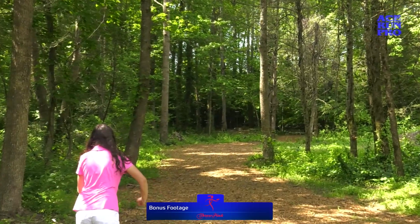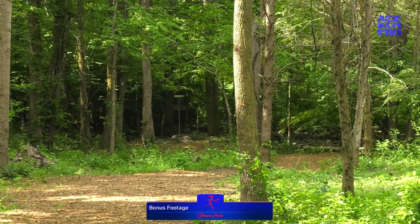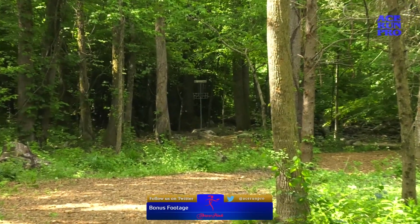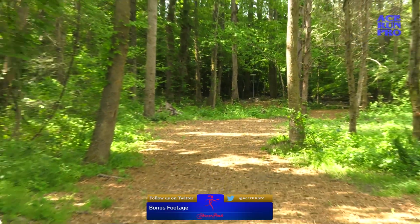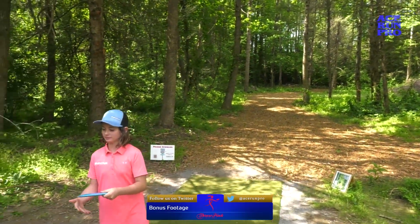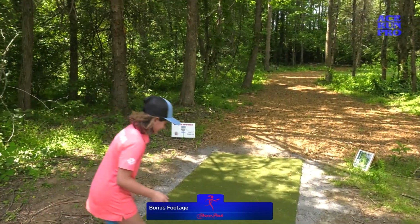MJ's team again. Look at this beautiful shot. Moving left to right and finishing right in front of that rock bed. It's probably just outside of the circle, but a nice clean look.